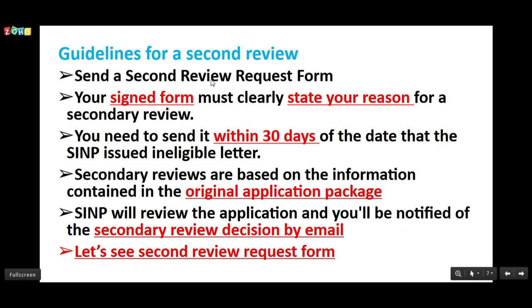Okay, I will show you the form also very soon. And as you know, you should apply within 30 days from the date of the SINP-issued ineligible letter. And this is most important: secondary reviews are based on the information contained in the original application package.